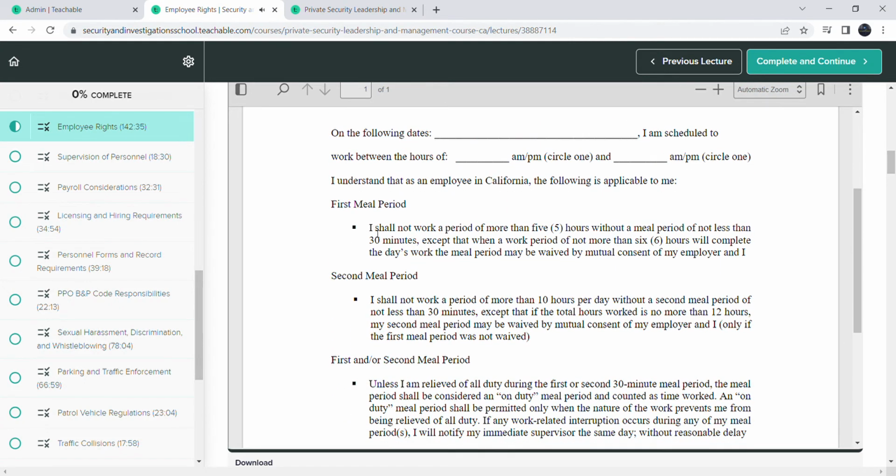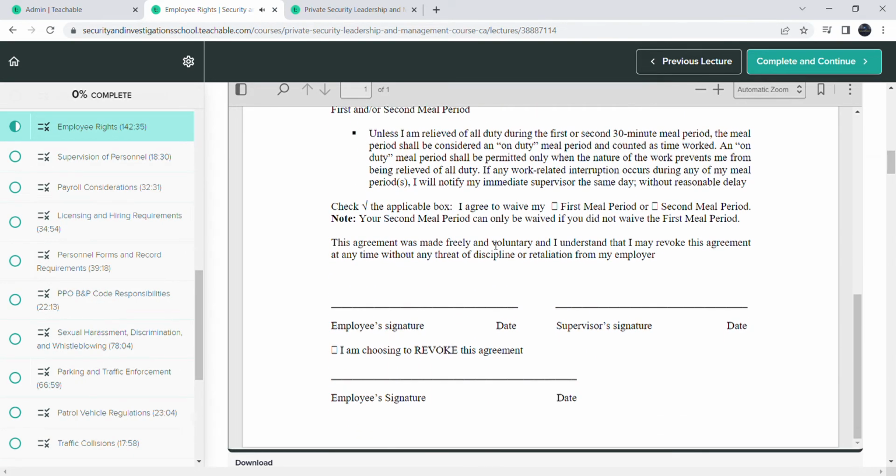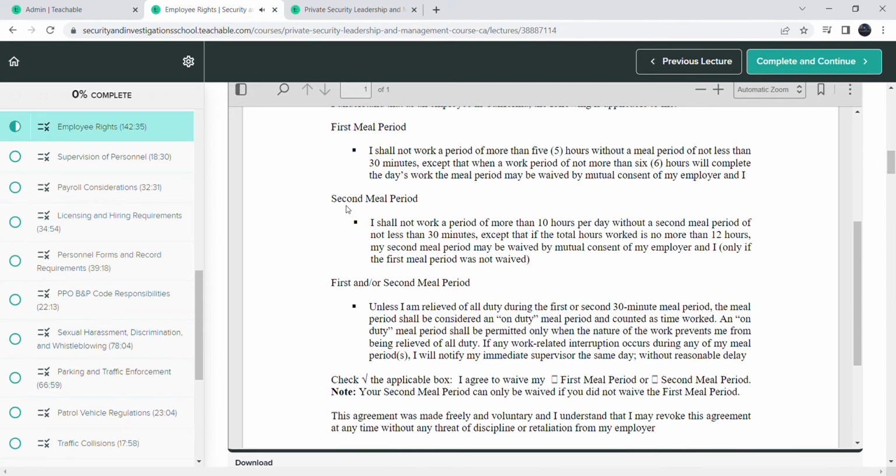You can create all these forms by yourself if you like. It does require extensive time and it covers extensive research. I want to reiterate that none of these forms contain any legal or professional advice. It's always recommended, just as one of these disclaimers that I have to mention, that you present the forms I have here to a licensed attorney and see whether or not they are applicable to your workforce. There's even discussions here about a second meal period.